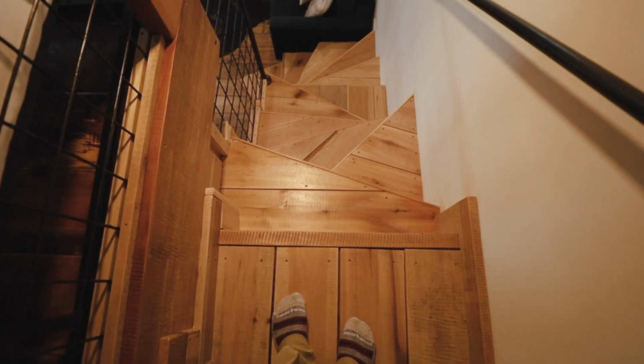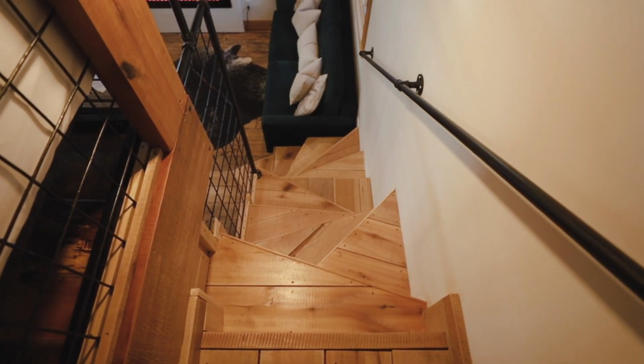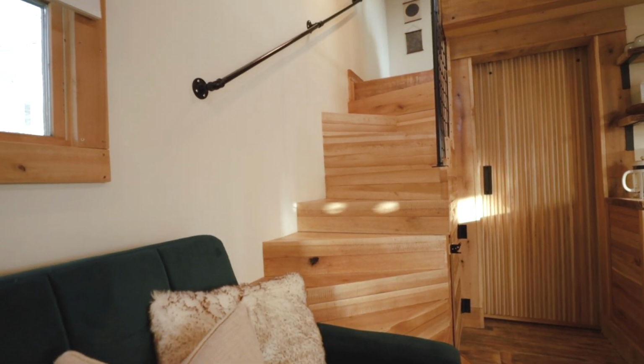They're pretty normal stairs. They're not like you're climbing up a ladder or anything. They're just very simple. Well, they're not simple. They're very cool looking, but they're not steep. It's not a ladder. You don't have to really climb. They're almost a normal staircase, just with a really funky design that I love.